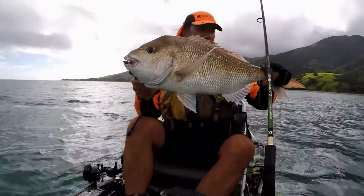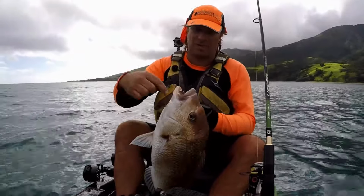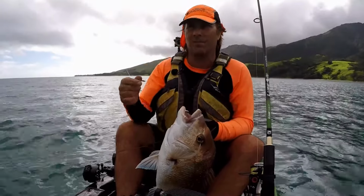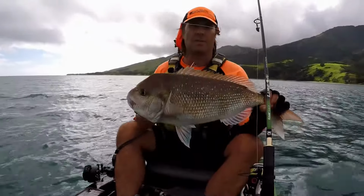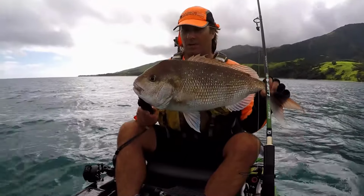Nice eating size snapper. One of the coolest things that I like about soft baits is that they do get hooked in the corner of the mouth, and that allows you, if you want, especially with bigger fish like this guy here that is a good eater, you can actually let them go, and that's one of the things I like. We're going to keep this guy though.